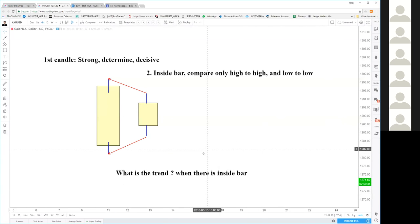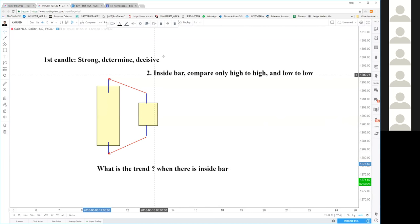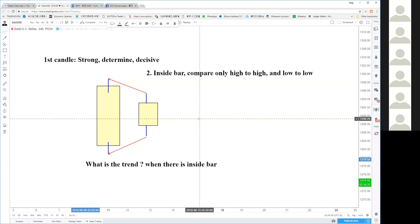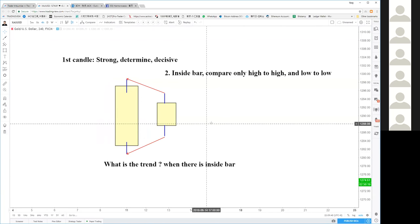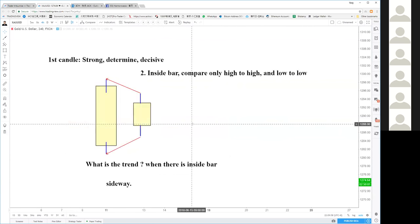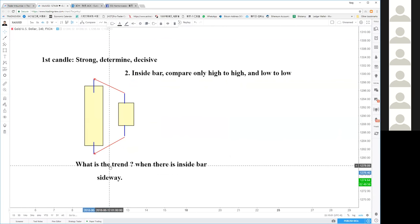Yes, you are right. Because the high is not a higher high and the low is not a lower low, it basically means sideways, right? Not a trend beginning, it's sideways. It means the market is accumulating power, accumulating momentum. Okay? It's sideways. Good, that is a correct answer. All right, so let me ask you, what will be the result after sideways?